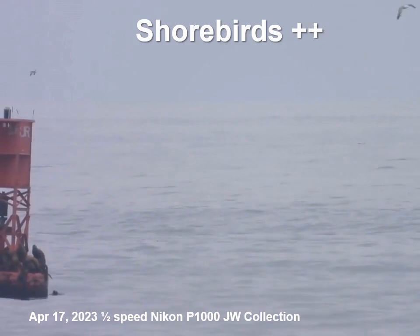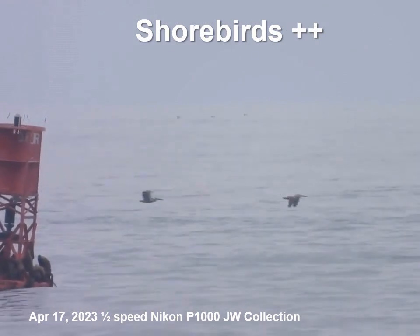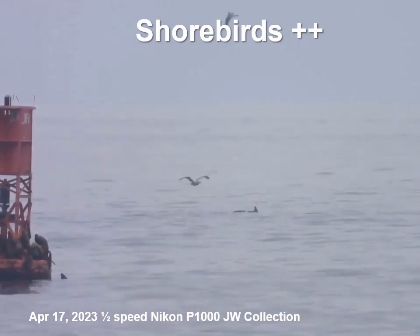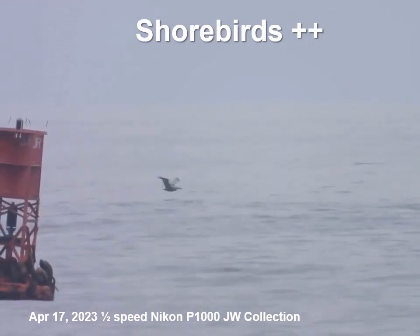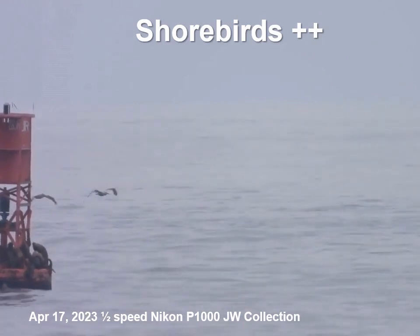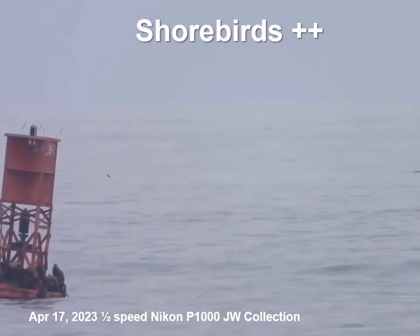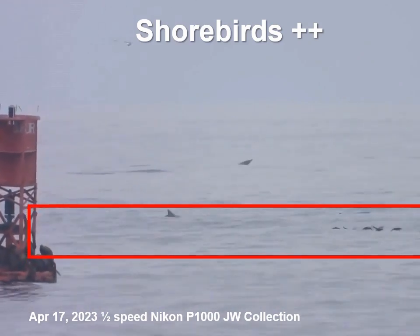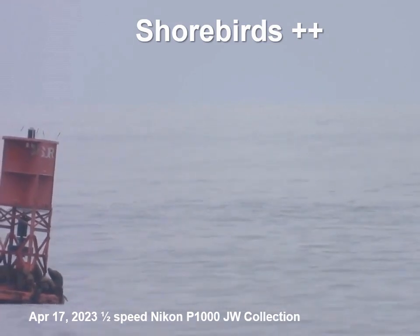Give you a Seawatch experience here. Not just those shorebirds. Here come pelicans. Some more pelicans. Get ready for the shorebirds. I think they're going to come pretty soon. There they are. It's 1/2 speed. And I'll run it a little bit longer so you can see the pod of dolphins.